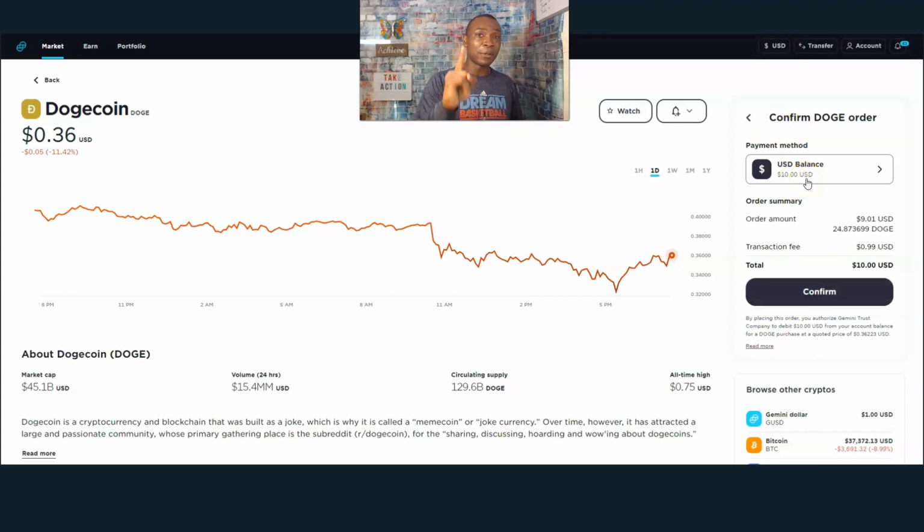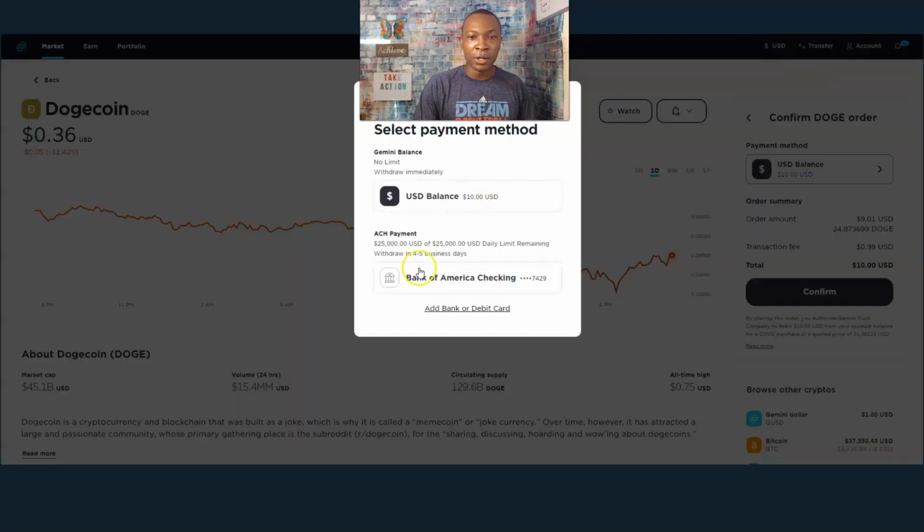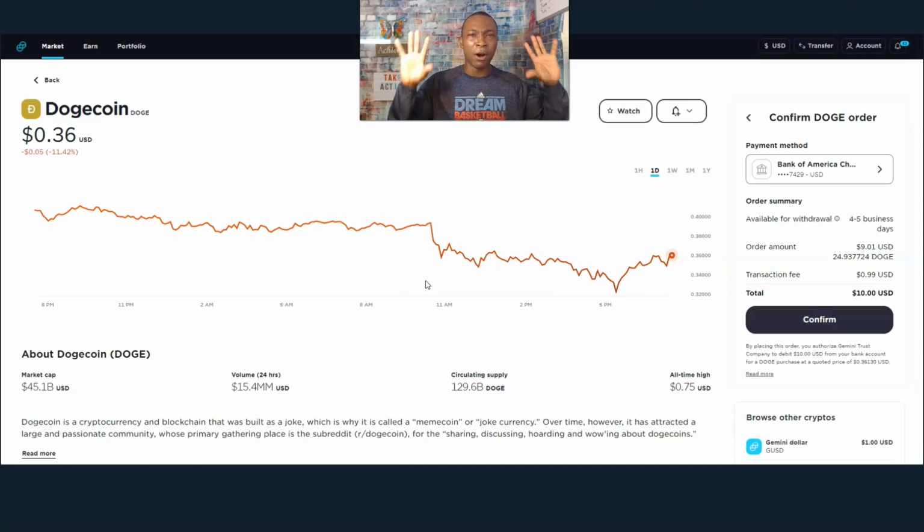Now, here's the thing I'm going to tell you on this. You can actually load money into your Gemini USD wallet, but that's in another video. I don't want to confuse you. We're going to use our bank account, something you probably already know, but you can load money into your Gemini USD wallet. But anyway, we'll do that in another video. And so just pay attention right now.